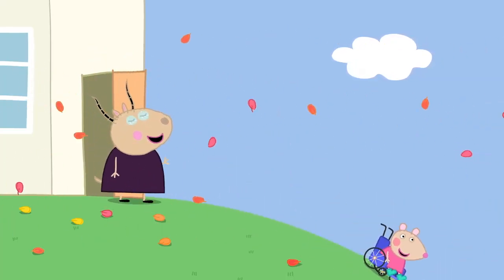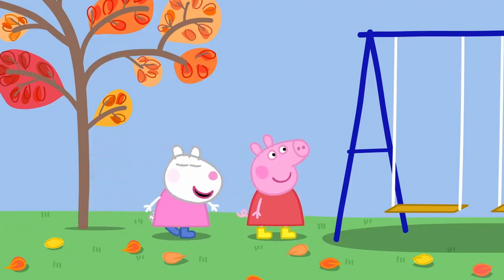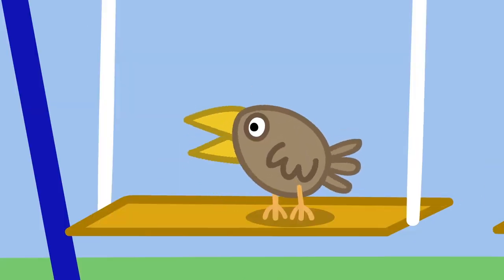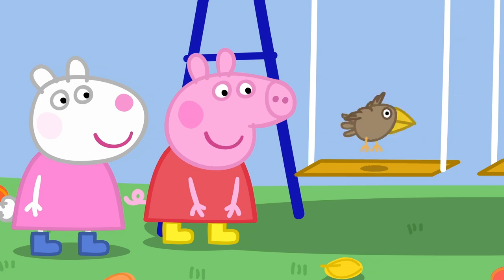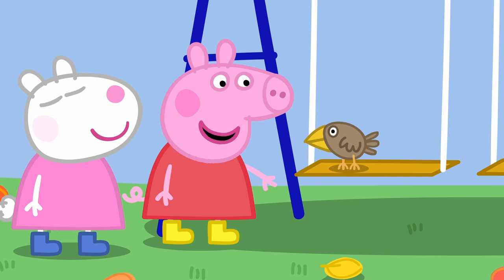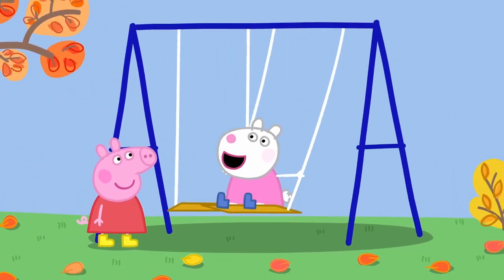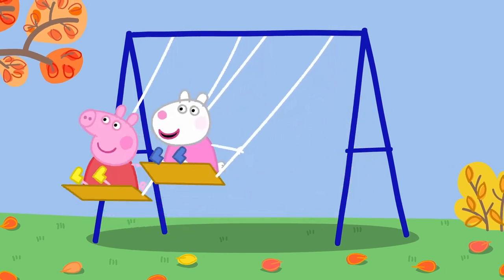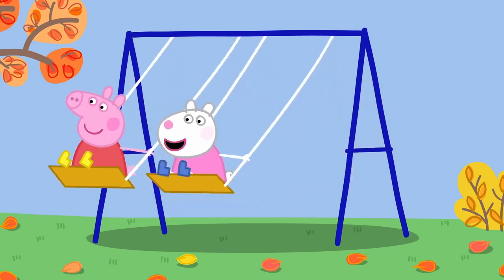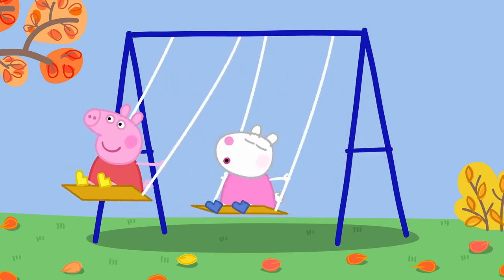Look for something we can make a poem about. What can we make a poem about? A little bird. Little bird. Birdie bird. You are very birdie. That's good, Peppa. What about the swing? Swing, swing. Swingy thing. Swingy thingy swing thing. Making up poems is easy. Easy peasy lemon squeezy.